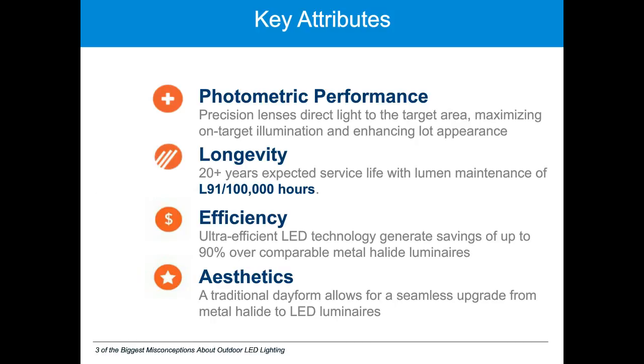So what do you like about the D-Series? What is there not to like? You've got great photometric performance. This is a family that has the most design flexibility, I think, in the entire outdoor range. With precision lenses, you're getting more light on the target as opposed to everywhere else, and you can improve the appearance of the space. So nice modern form, light goes where it's needed. At 91% of initial light output, you are looking at a 20-year service life. So your grandchildren will be relamping these fixtures. Great efficiency and a really beautiful, clean aesthetic.